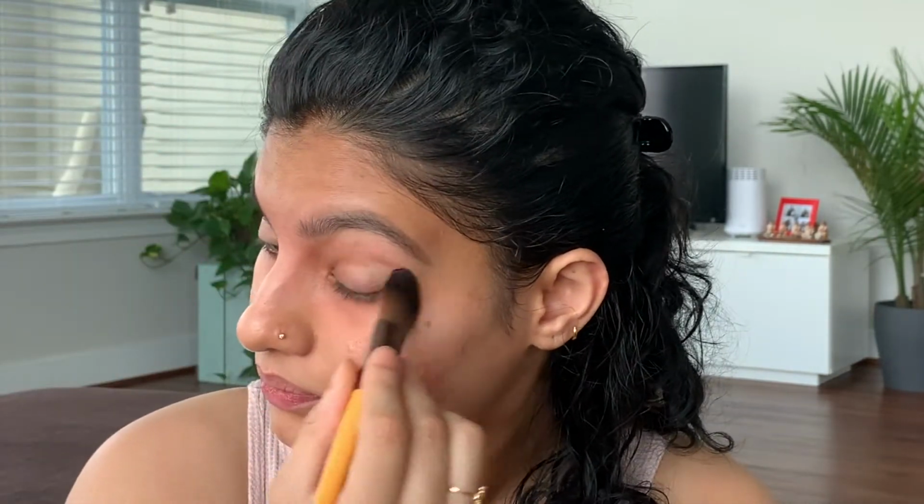I did not realize that this corrector, this particular product, dries down very quickly, so you have to work a little bit faster. Since I'm using a teeny amount of this product, I think I can get away with blending it slowly. If you look under my eyes, it's kind of cancelled the dark circles and warms up the face as well, so that it almost matches the tone of my face, like a medium skin tone.